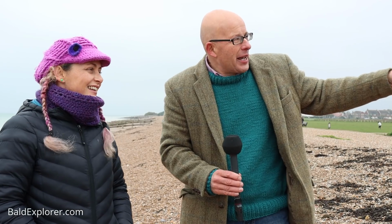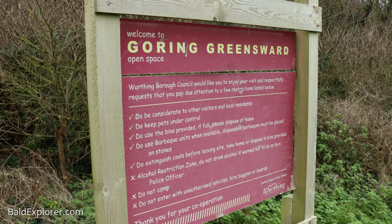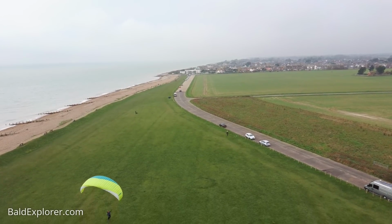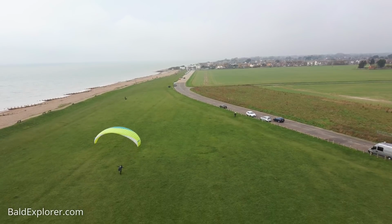Well, very vulnerable. So we've come out from the avenue that we've come down to the seafront here, and behind us really is Goring Gap, and on the green sward there a lot of things go on, kite surfing. Yes, right now, for instance. People come down and have picnics, similar to the green sward at Goring that I featured in an earlier one.